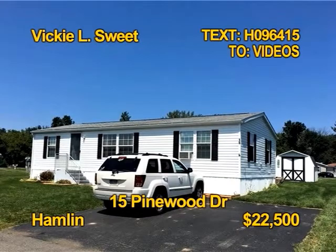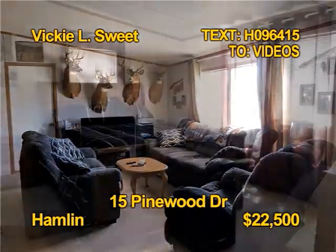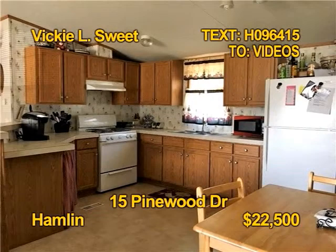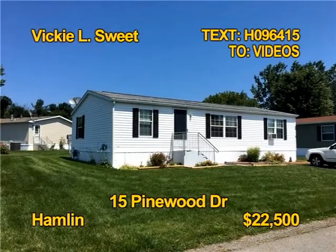Wow, you won't believe the price on this newer manufactured ranch home. 3 bedrooms, 2 baths, 1,150 square feet of living space. The eat-in kitchen comes fully appliunced. Why rent? You have to see the value this home offers. Arrange a personal showing soon with Vicki L.